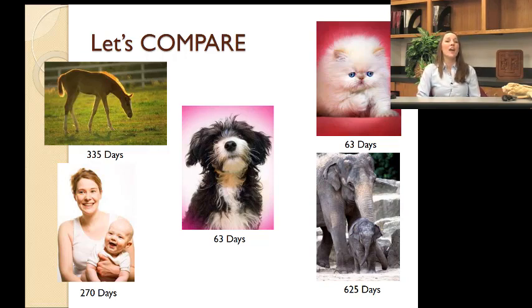days. Okay, and I wanted you to think about this for a moment and think if you can find any connections that has to do with the type of animal or human and how long its gestation length is. Okay, so some of y'all may have said, well, the bigger the animal, the longer the gestation length, and that's definitely true. As you can see, horses and elephants are much bigger than dogs and cats, and their gestation lengths are longer, and human beings as well.